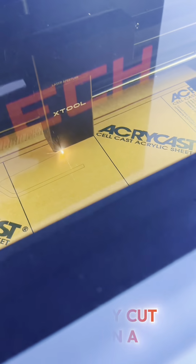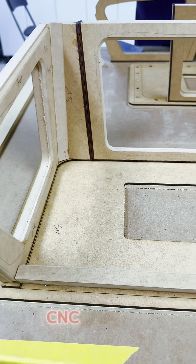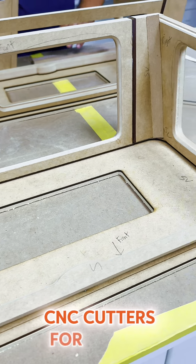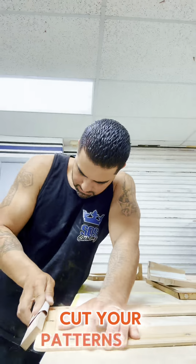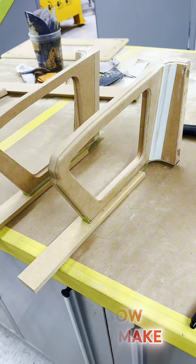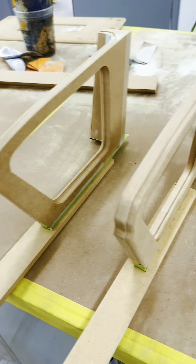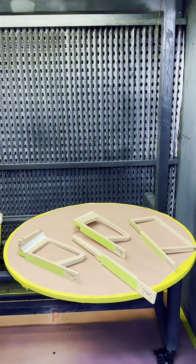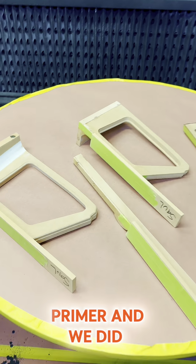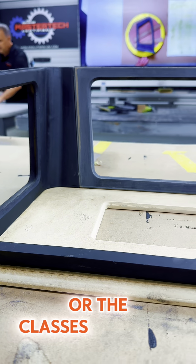There's a lot of technology, where you can design different patterns, manually cut them on a router, or have laser cutters or CNC cutters for MDF to cut your patterns out. But there's nothing like good old elbow grease to make sure everything fits, sanding everything, getting everything ready. We got everything into primer, and we did this for the classes for 4 days.